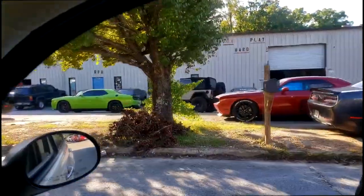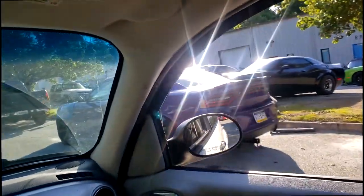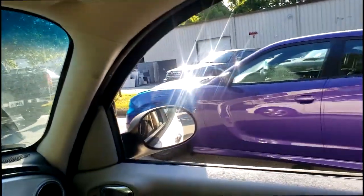Alright, I'm about to be nosy. Let me tour the lot real fast. They got the gate gated off. Okay, yeah, they got a couple on the side. Look at that monster there. Look at that beauty. Oh, that's their race car right there. Oh, look at this Charger right here, guys, from New York. That is a beauty.